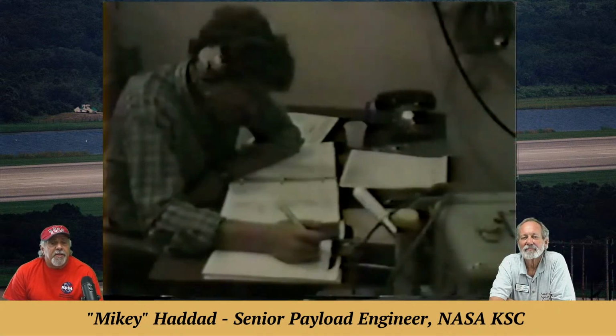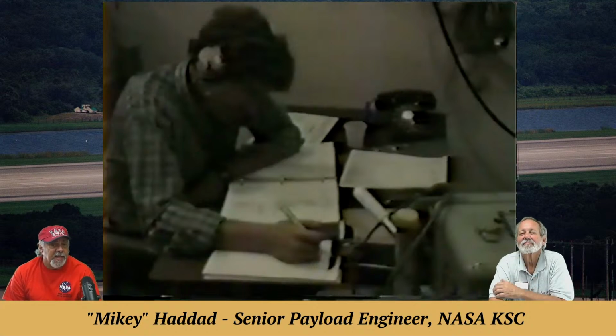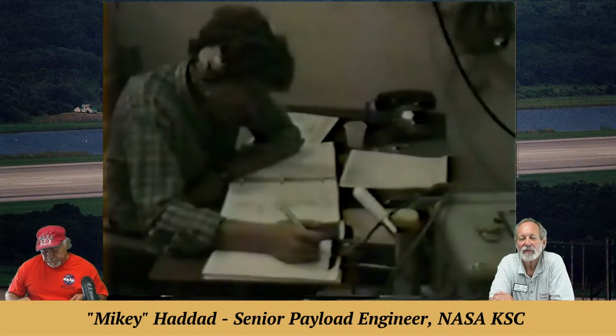This is again the payload changeout room, which is on the 135-foot level. The crew access arm where all this operation was handled was at 195 feet. But this is Bruce sitting at the desk with a headset on, procedure in hand. And the monitors you're going to see, the pictures are from later, were above his head. Rotary phone there, from the 80s.